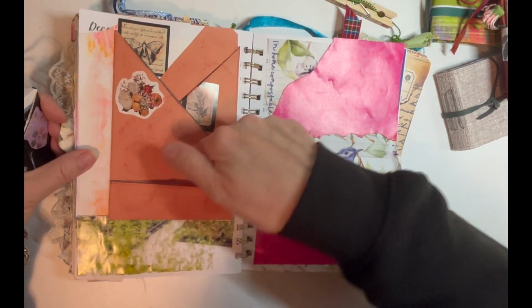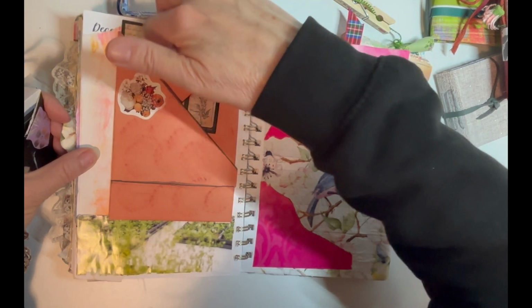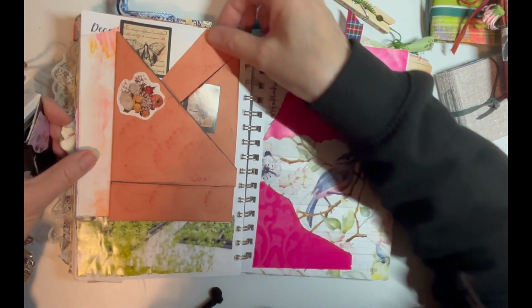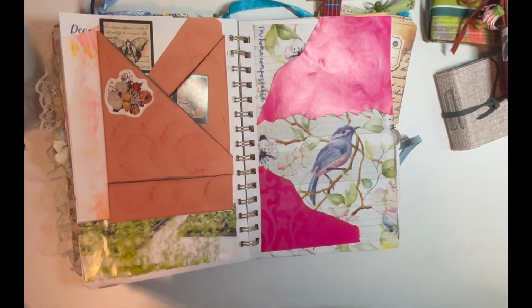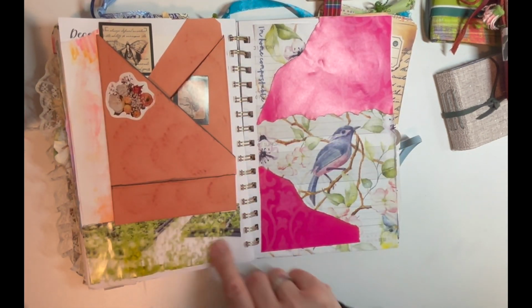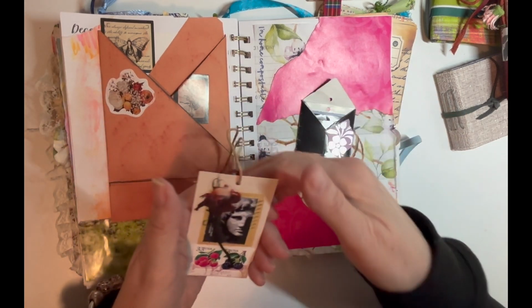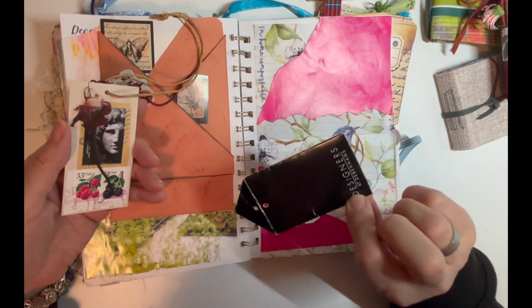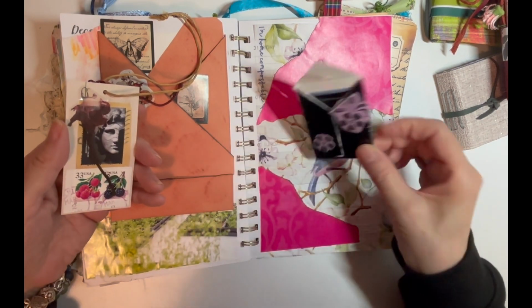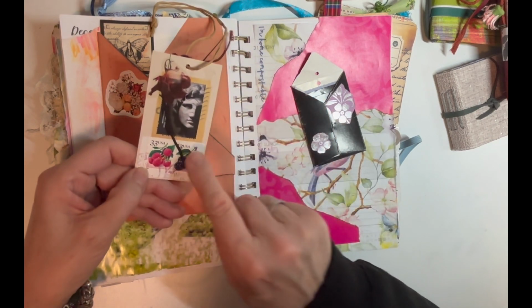So, I've marked where the pockets are. And then is that another pocket? No, it's just the darkness of the paper. It's been stamped. There's some paper at the back there that I've coloured, and then a bit of the magazine from the gardening magazine. This was a closed tag, and this one here had buttons in it. So from Debenhams, haha. So there's a sticker on the top there. There's some stamps.